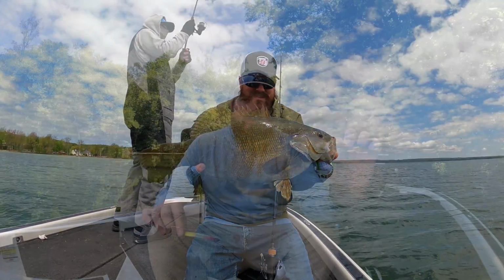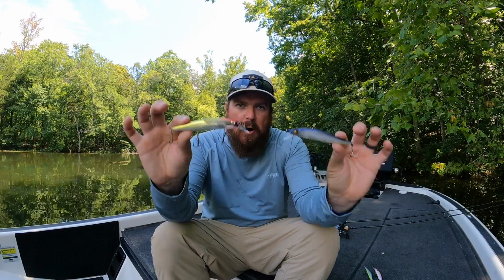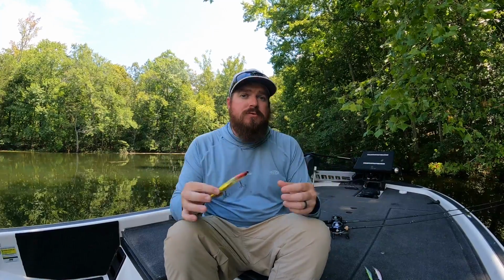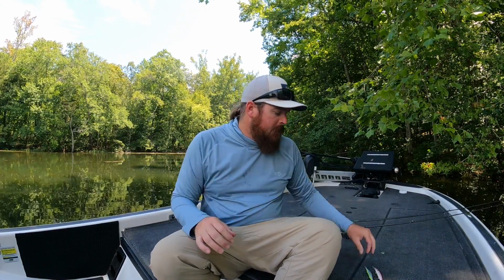So again, they are so different. This one leans more to the finesse. This one leans more to the power, but both need to be in the lineup if you are a serious jerkbait angler. Now, there's always a time for smaller, and there's always a time for deeper. Sometimes you need big baits too. That's a whole different animal. We're not even going there during the transition. I'm staying mid-size and small.